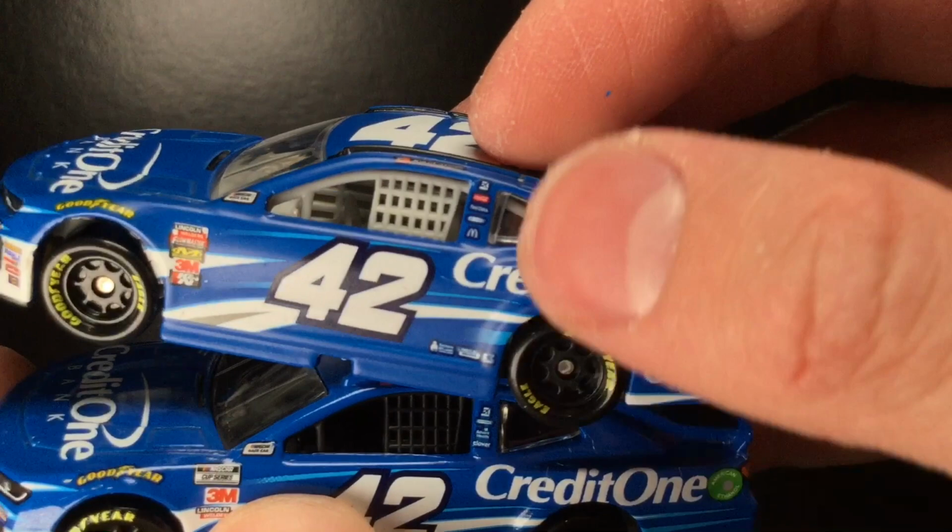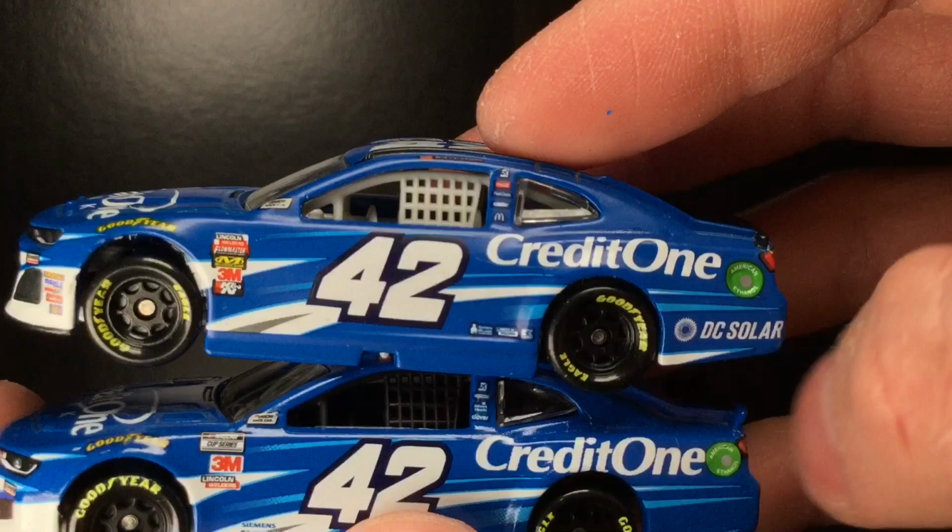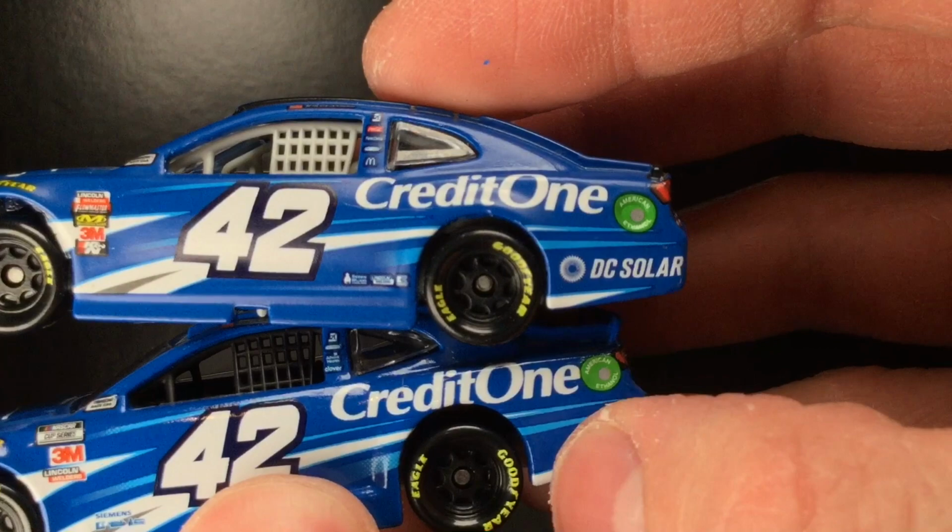Got Credit One Bank there. Of course, DC Solar, which was supposed to be a part of the 2019 Chip Ganassi program, but guess what? They dipped. And of course, in 2020, you don't see that logo there.